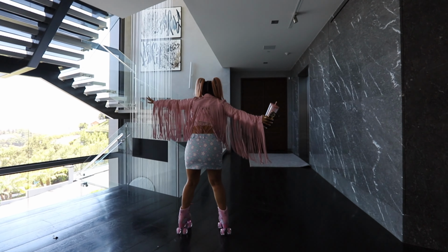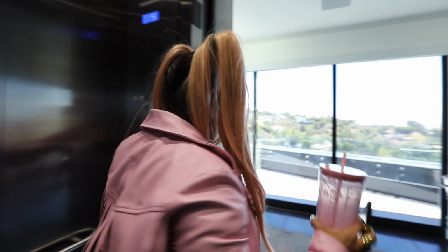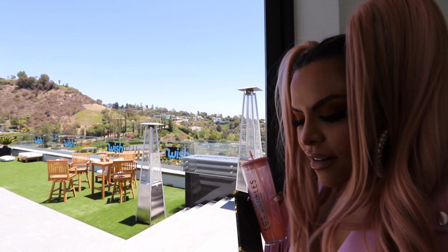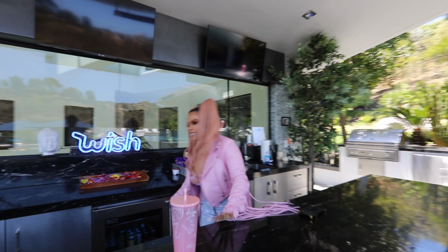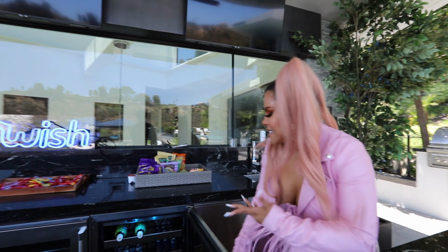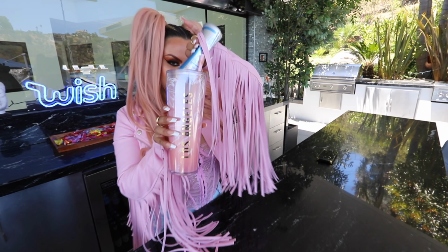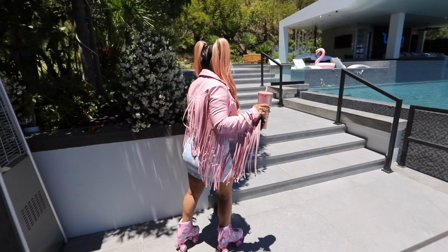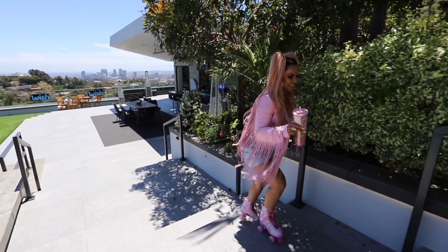Expectations versus reality. We're gonna go upstairs. Oh my god, wait, can't. Oh, okay. The better I'm gonna get at. Did I mention that the Wish House has beverages everywhere and snacks? Oh my god, I feel like a kid, honestly.